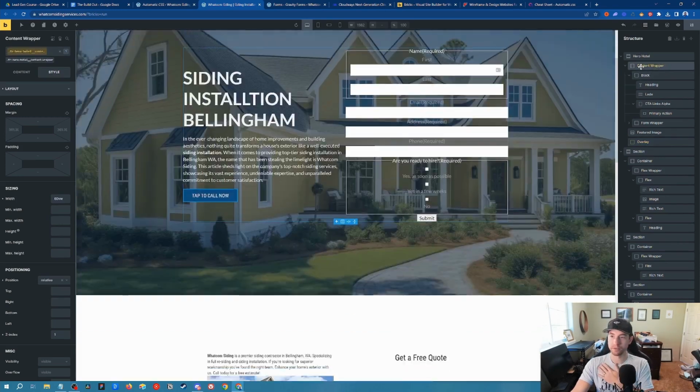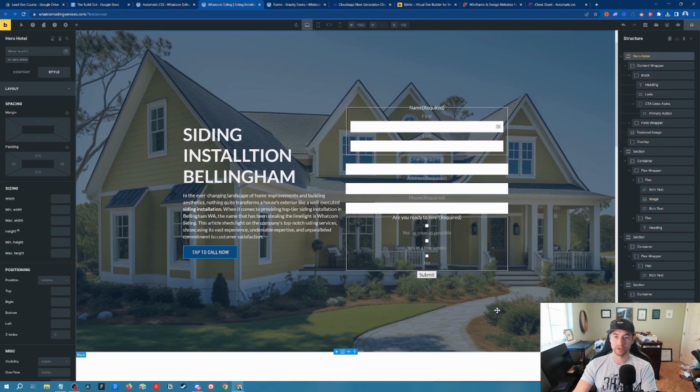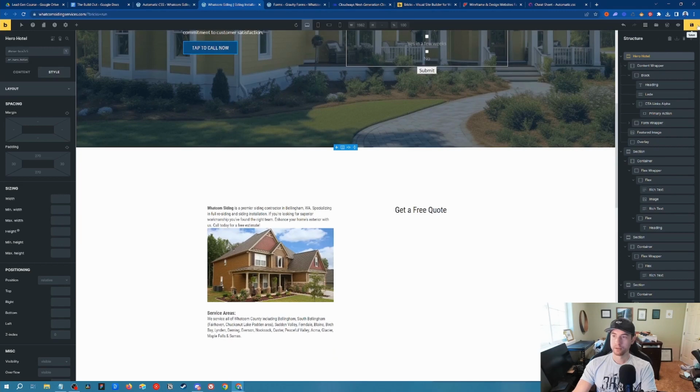So on this content wrapper, this whole wrapper that's holding both of these blocks, I did a width of 60 vertical width. So it's basically spanning 60% of the entire hero section right here. That looks okay. I'm just gonna move on. You guys can style the hero section however you want. You can leave it how Frames does it, but I like to get the form up there so it's front and center. So let's go ahead and save.